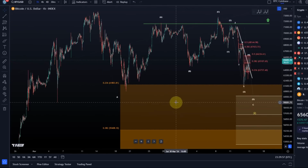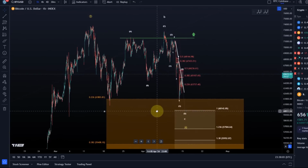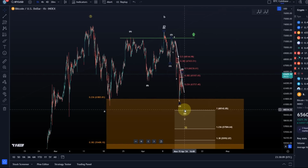Now the thing is though that it would still be ideal to reach that 100% extension level. It's not an absolute rule. It's not that we have to get there, but it's one of the more reliable Fibonacci levels. Maybe not as reliable as some of the retracements, but still it is one of the key levels as a target for a C wave.